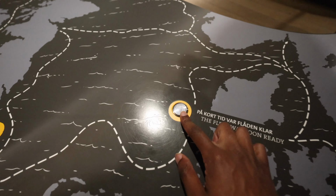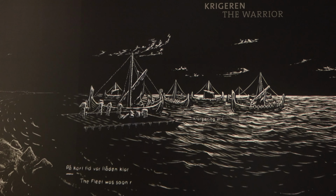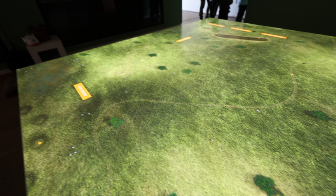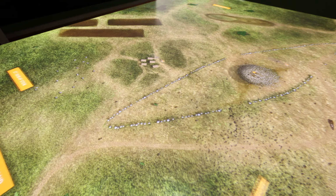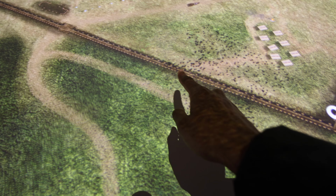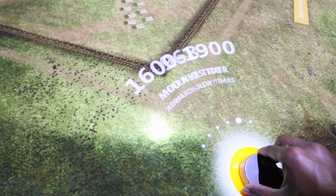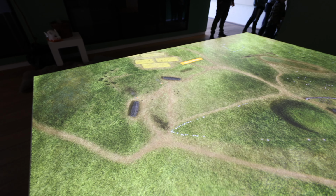So this is an interactive museum. This one says the fleet was soon ready, and you press the button and it changes and tells you what's going on. So this place is super interactive. So 750, nothing, to 959 under King Gorm. There's that boat, that ship they were talking about. 968, King Harald Bluetooth started constructing the walls of the city. It's the glory days. 1150, the Middle Ages. There's no more wall.